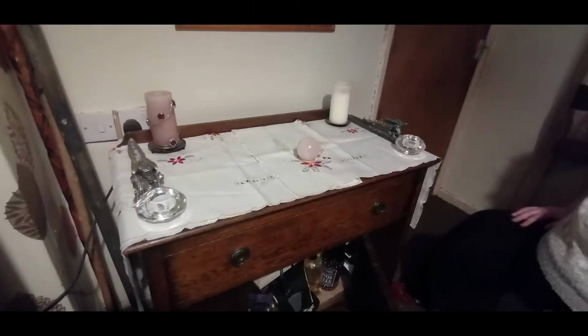Coming on next are these two signs, again found at a car boot sale, but they're made from wood, so the wood is the earth element, and they just add a nice little ambience to the corner really. They're wood burnt, handmade, and they are really lovely.